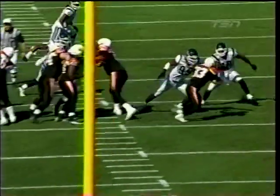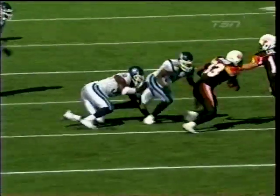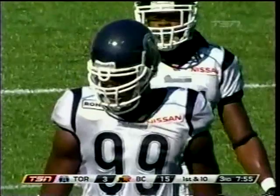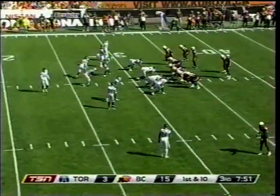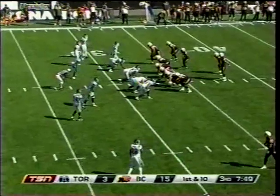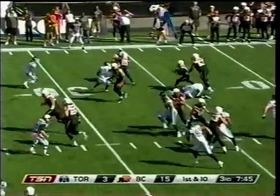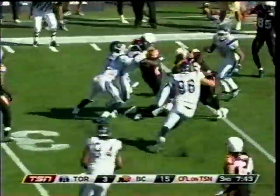Ronald Flemings on the right side of your screen is caught in space, trying to make a tackle against the smaller, quicker Andrew Harris. He's trying to grab something. He gets the accidental hand on the face mask. Flemings had an outstanding season last year. There's the little pitch now to Tim Brown.